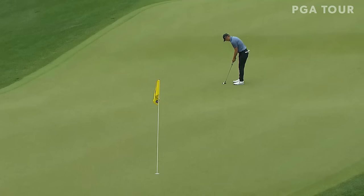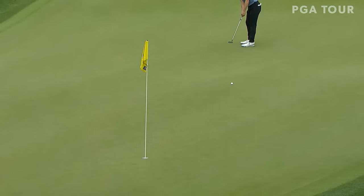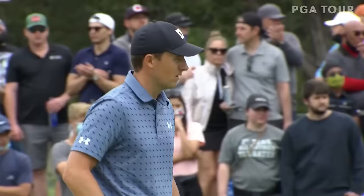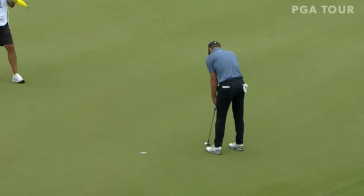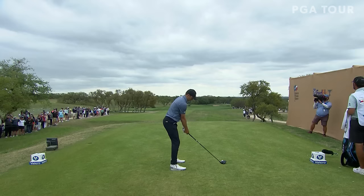One thing about Jordan's fall off was he still made some cuts. He wasn't missing every single cut. He just was not playing well at all, and he was very lost and confused. The thing about Jordan, too, is he tells you right where he is. And he revealed a lot about how uncomfortable he was. Mission accomplished on that front nine.